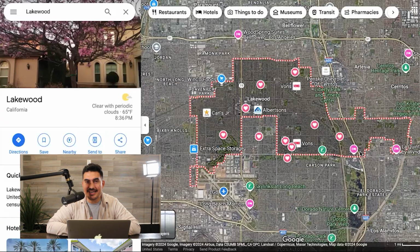And when you're considering what are some of the best neighborhoods, what are some of the most known neighborhoods in the city of Lakewood?